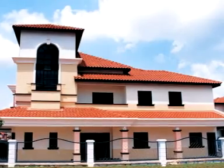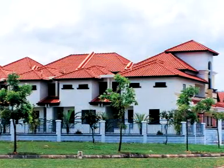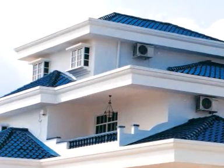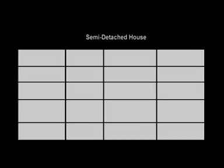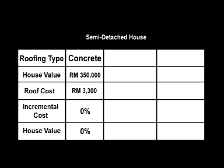GCI clay roof tiles are a cut above the rest because they're not merely durable and decorative. They offer more value for money in the long run as opposed to other roofing materials. Take for instance a case study on the cost of roof tiles against the value of a semi-detached house. The cost of a concrete roof for a 350,000 ringgit semi-detached house is 3,330 ringgit, which is 0.95% of the cost of the house.